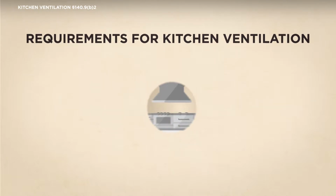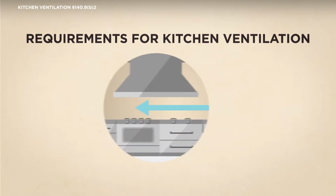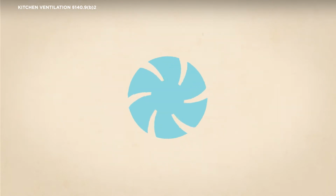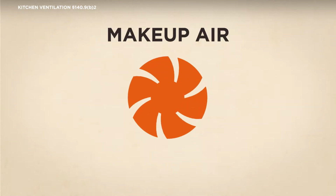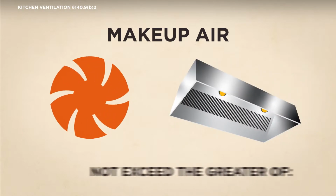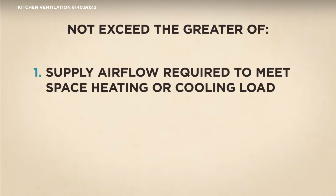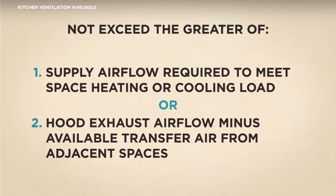Now we will review the requirements for kitchen ventilation. Ventilation for kitchens can be optimized to use ventilation air from adjacent spaces such as a dining room. Mechanically cooled or heated makeup air delivered to any space with a kitchen exhaust hood must not exceed the greater of either 1. The supply airflow required to meet the space heating or cooling load, or 2. The hood exhaust airflow minus the available transfer air from adjacent spaces.